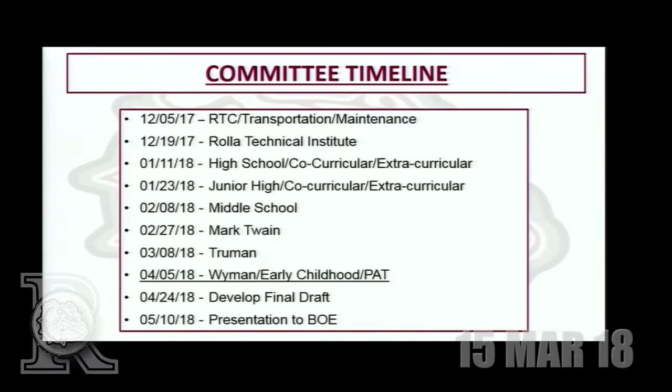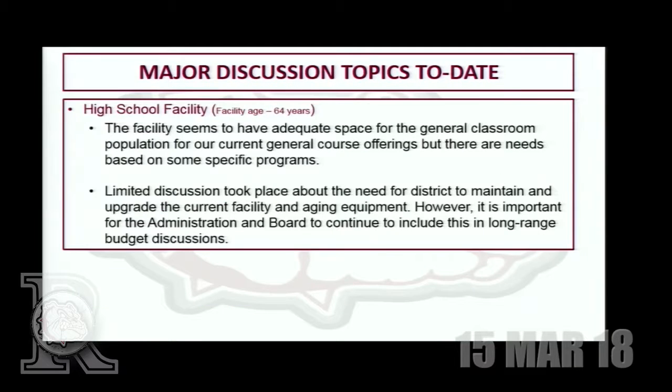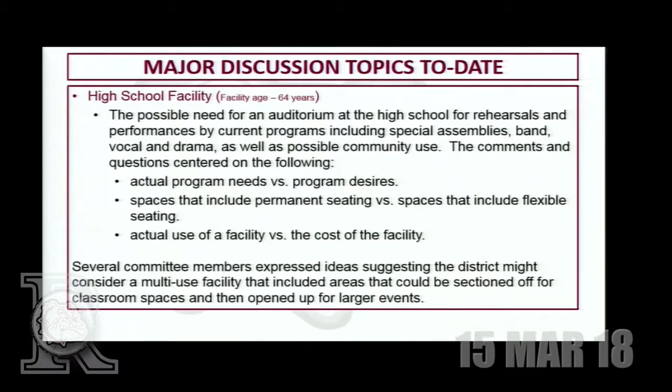We will have another meeting on the 24th to finalize the draft for the board and then present to you all our final draft for the 10-year plan. Again, we've gone through each one of these buildings and tried to list the needs as the committee has discussed them, and we'll bring recommendations and a list of things that we feel are big vision, long-range facility plans for the district as we move through these with the board.